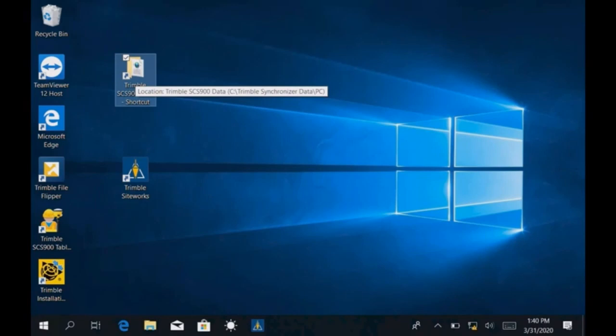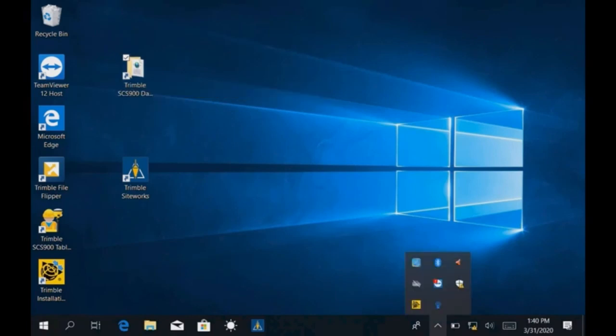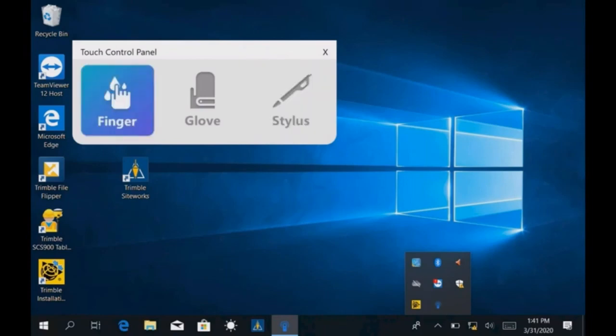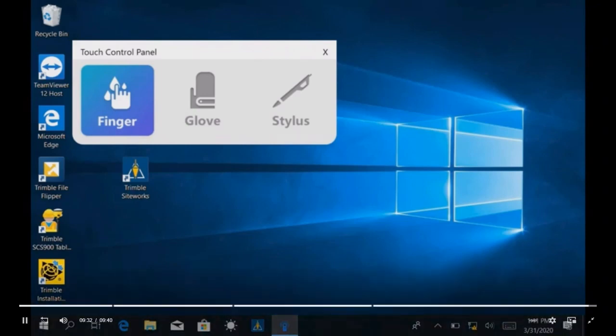One other thing to note on the tablet: if you find that your finger is working but your stylus is not, you can come to the bottom right and hit the arrow facing up. There's going to be an icon that looks like a blue finger pressing something. If you click on that, make sure this is set to stylus. If it's set to finger, your stylus is not going to work. If it's set to stylus, it'll work with both your finger and the stylus.